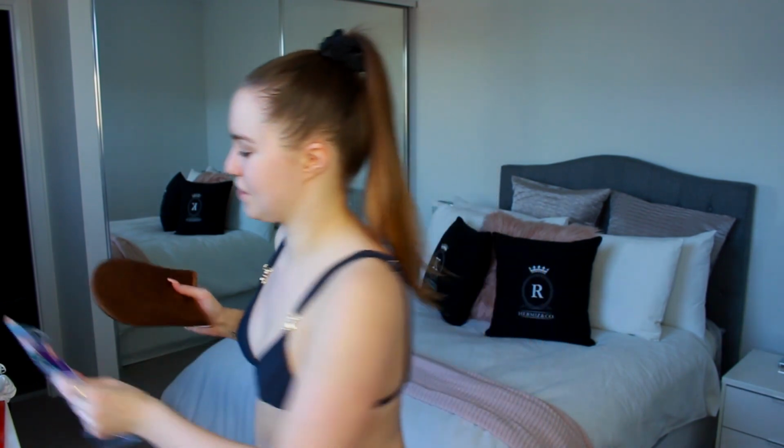So I am going to give this a go now. I'm definitely on the carpet, so I hope I don't get this anywhere. I've got my little Le Tan application mitt, which I'm really excited to use. So soft, oh my gosh.